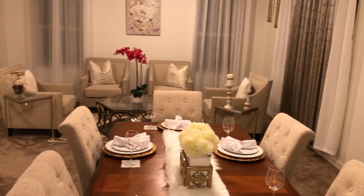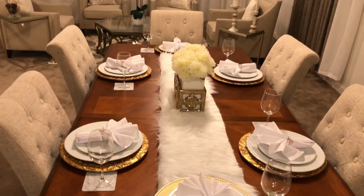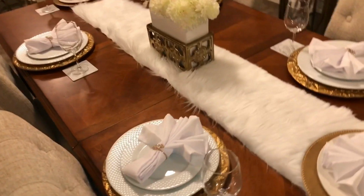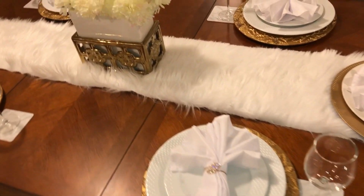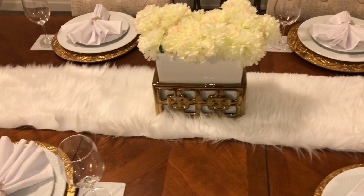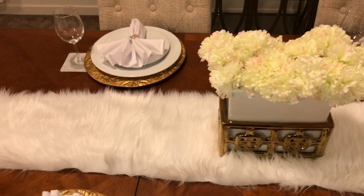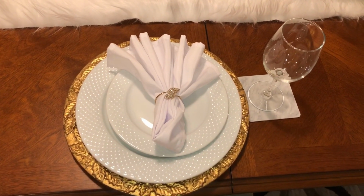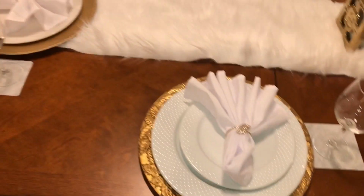And I just like things to flow. I don't want things to be overwhelming where it looks like it's just placed there just because. So starting a clean, fresh house for New Year, you just need to get rid of things you don't need, guys. And I cannot stress this enough.